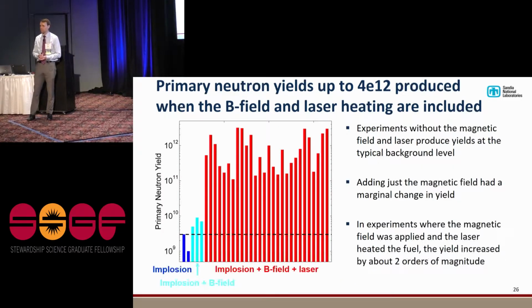And so we've measured primary neutron yields up to 4×10^12, and that's in deuterium on deuterium, which is important because there's a much lower cross-section for deuterium on deuterium at these temperatures than there is for deuterium on tritium. So there is about a factor of between 50 and 100 scaling between the two.